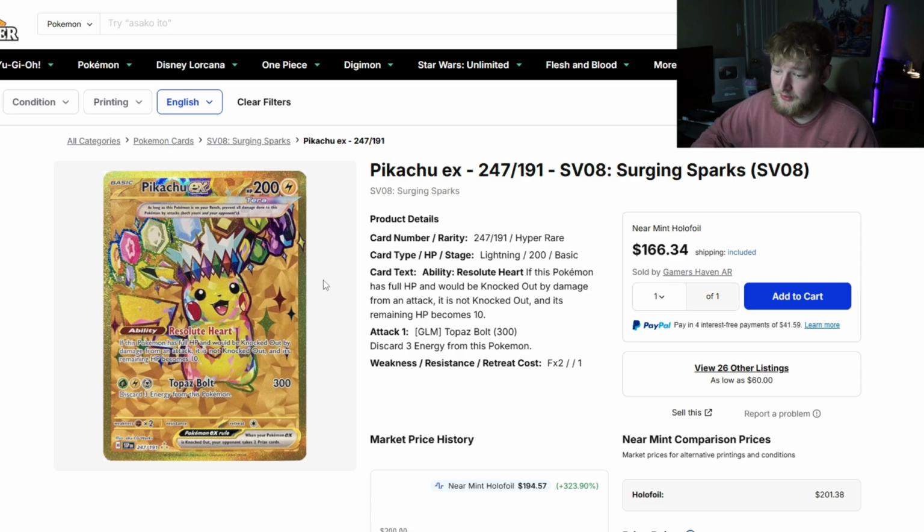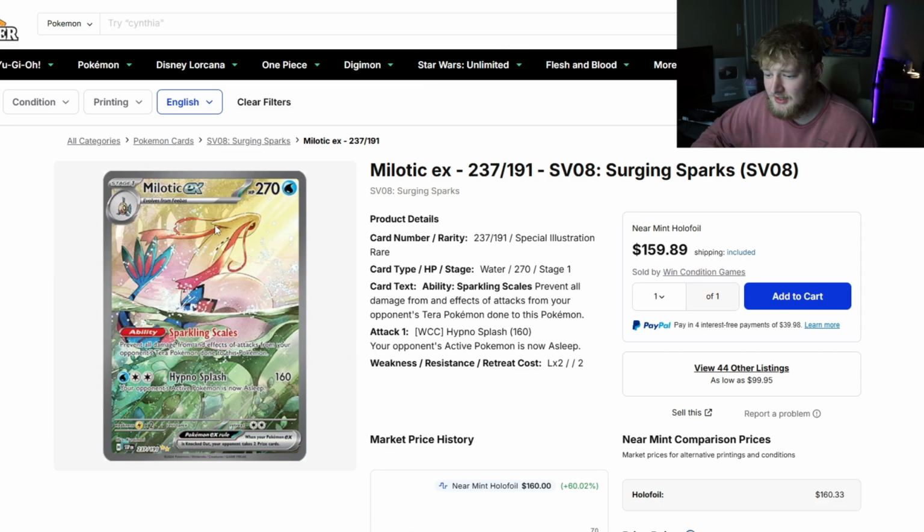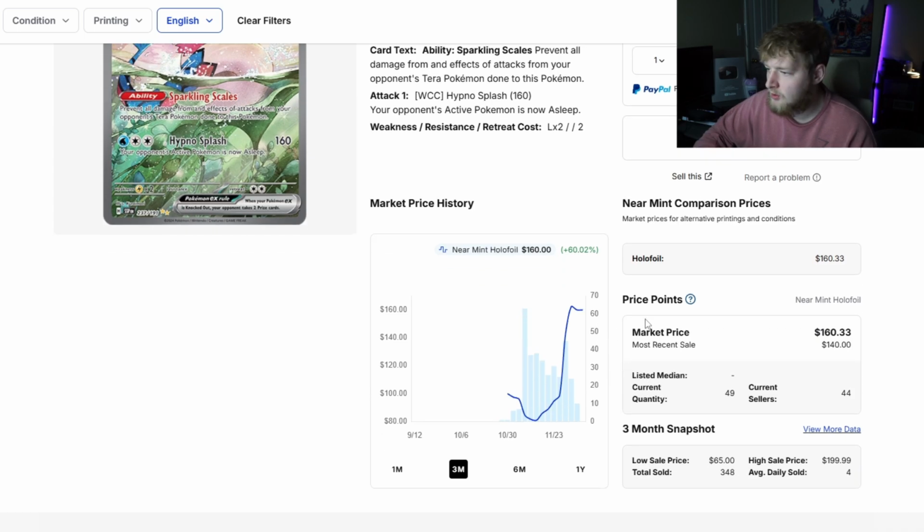I do like the gold Pikachu. I think the gold cards in some of these sets are pretty good, like the gold Charizard from Obsidian Flames, I really like. So Milotic, I love this Milotic card. I think it goes well with that Feebas card. Another one of those storytelling cards that we talked about with Gardevoir earlier.